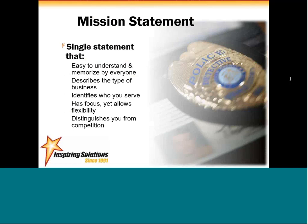The idea of a mission statement is that it should be a single statement that is easy to memorize and understand, because it gives people clarity. Why do we work? What do we do? It distinguishes you from the competition.